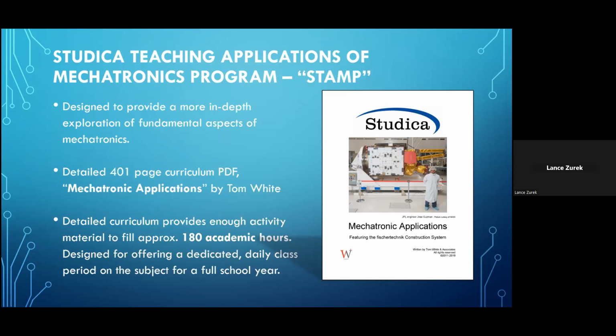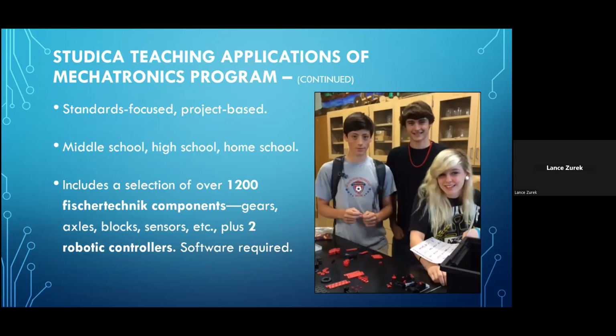If you want to have one longer class one day and none the rest, that's your choice. But either way, to be able to dedicate approximately 50 minutes a day, 5 days a week, every week for a full academic year. That's how much material you have in this set. Again, the set is designed for offering students a standards-focused, project-based learning experience, and it's designed for use in middle school, high school, or again, for addressing similar grade levels in a homeschool environment.